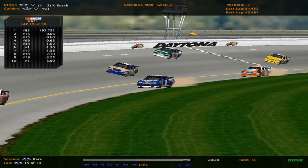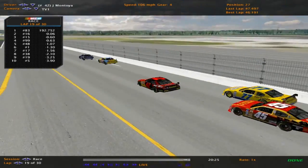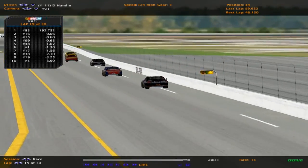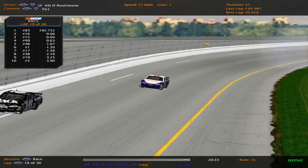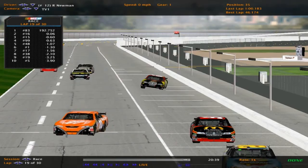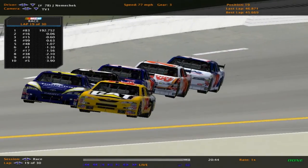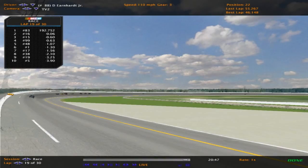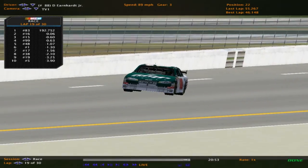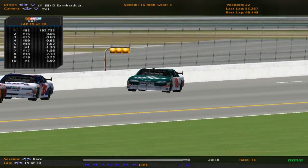Junior locking the brakes. Ooh, and a lot of cars go flying by here. Oh, Montoya. Sam Hornish involved. Denny Hamlin's got some damage. David Ragan with damage. Some cars did pit. I don't know if Junior got any damage in that or not. We're going to go take a look at what brought out this caution here at lap 19.